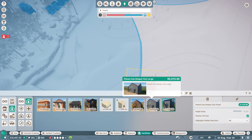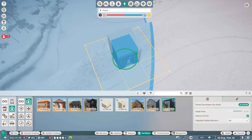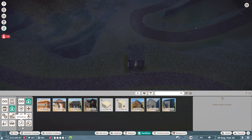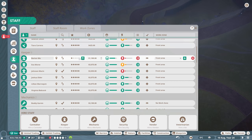What's this one? Huge or large? Yeah, I don't need that. For right now, we could just do this one. Yeah, that'll be fine, especially just starting out. So we have one small keeper hut right there. That's going to be good. And let's go over here. Let's get one of the high level keepers that's already maxed out, of course. And let's move him over here.